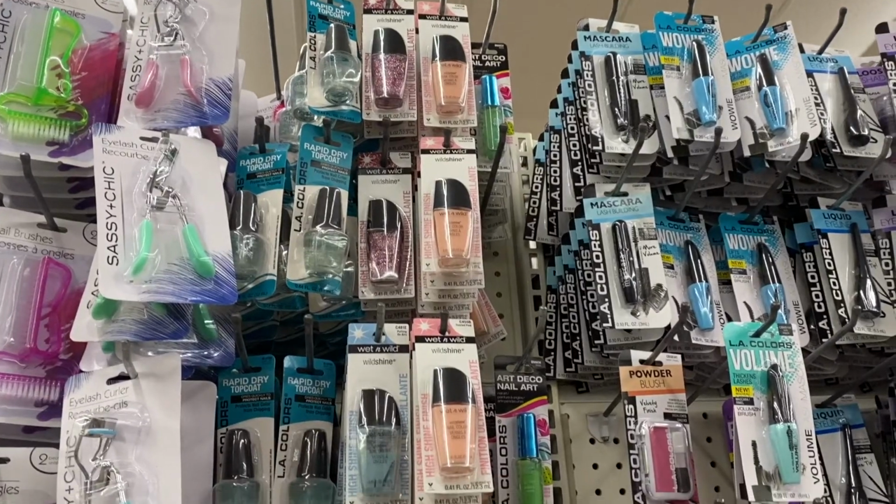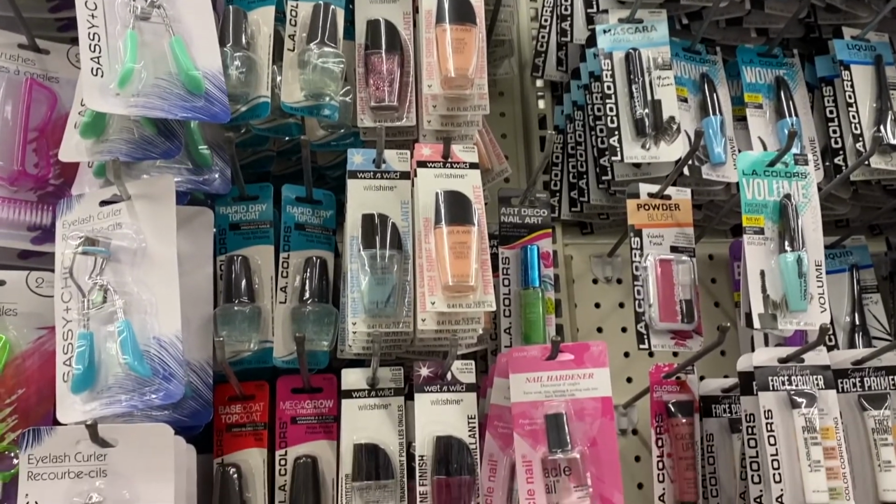Next up, nail polish. Now, I haven't painted my nails in a really long time, and I was happy with it. It's Wet n Wild Nail Polish. The company, I think, has been around for a really long time. I think I used this brand when I was in middle school. Anyway, they had a lot of different colors. In general, there were a few shades of Wet n Wild nail polish, but I was really happy with their overall variety and different color options.